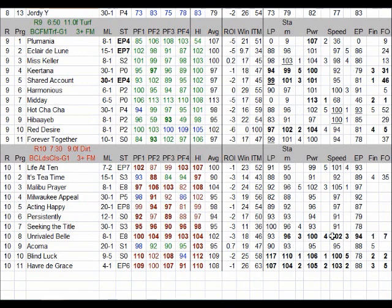Rounding out the day was Unrivaled Belle at 7-1. Looks like about the third best overall horse in the field. The top 2 overall, and the top 2 late runners finishing second and third as the favorite and 5-1. That's another easy trifecta there. And that's just day 1.